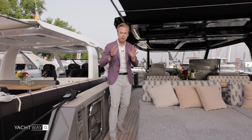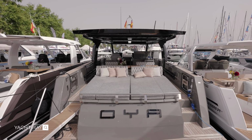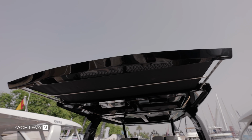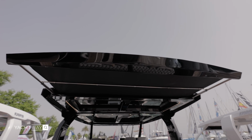Once you rinse yourself off and you're ready to lounge, what a great place this is. 3 to 4 people easily, comfortably sitting over here. If you're looking for more shade from the sun, you have a large electric bimini right at the top, which extends almost halfway to the lounge bed.